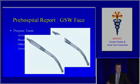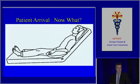And I purposely added another picture of a Yankauer suction, because one of the things we do, if we have somebody who's coming in with a gunshot wound to the face, we make sure we have 2 functioning suction catheters up at the head of the bed to help us clear the airway if we need to.